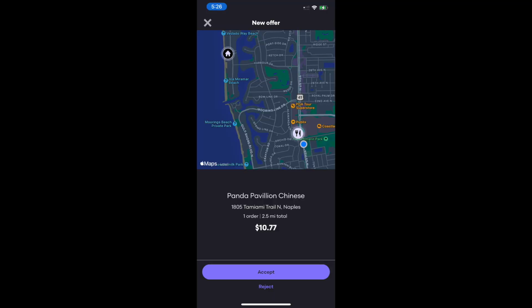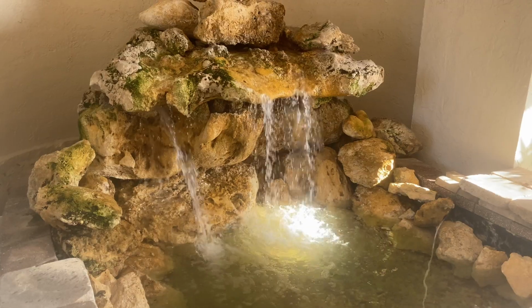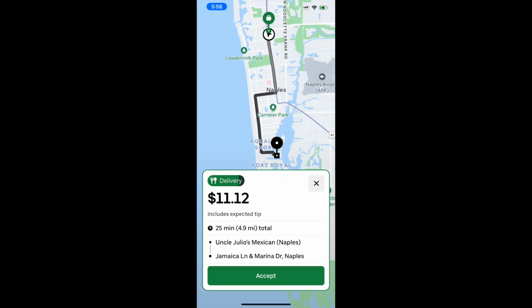We grabbed this Grubhub for $10 going 3 miles. It took an awfully long time, about 10 minutes of sitting and waiting. We were sitting in the parking lot of Cheesecake Factory, and we got hit with this Uncle Julio's. It's actually in the same parking lot, so not that far of a drive for the pickup. It is $11 for 5 miles. We are on our way to get it dropped off.